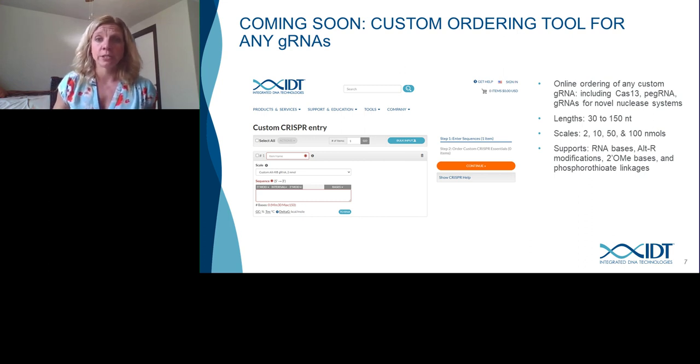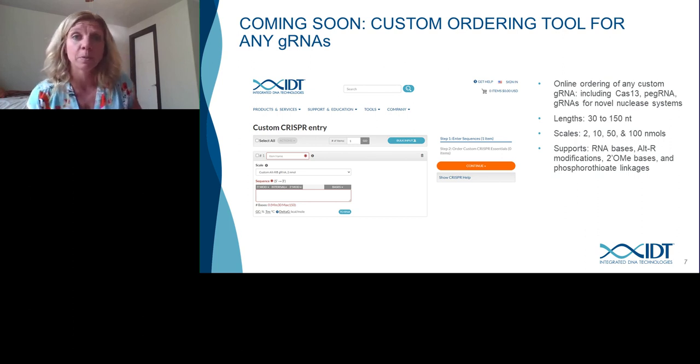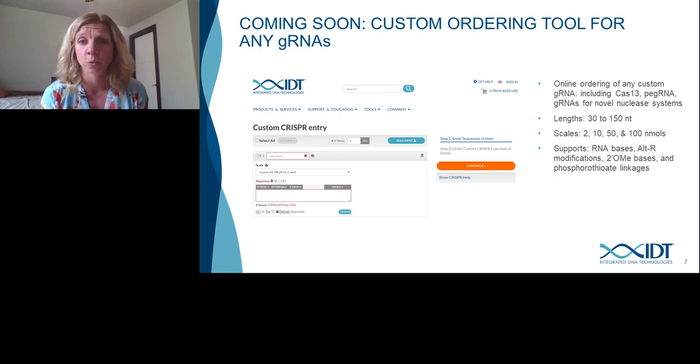Another thing I wanted to touch on: as the CRISPR system is expanding and new nuclease systems are being discovered, we wanted to make it easier for researchers to get RNAs of any length. So soon we'll have a custom guide RNA ordering tool that will allow you to order guide RNAs from 30 to 150 nucleotides right off our website, supporting chemical modifications. This will allow you to study these novel systems and have a really easy way to order guide RNAs that are very customizable to your experiment.